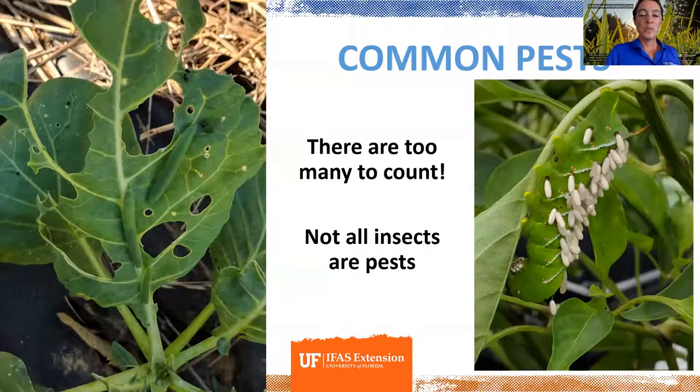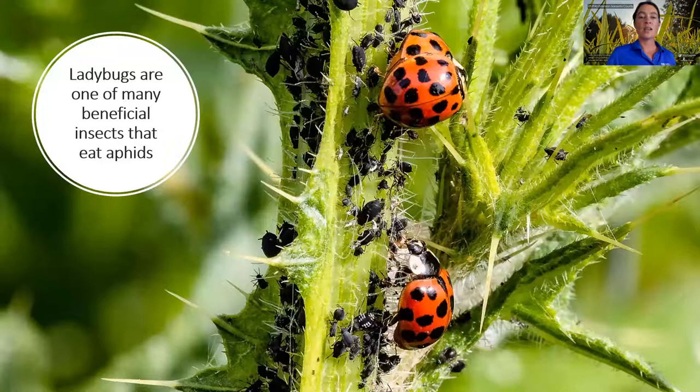And so it's really important to remember, though, that not all insects are pests. Some of them are actually incredibly beneficial, and not only beneficial to your garden, they're also just an amazing teaching tool with kids. So, you know, the example that most people know about are ladybugs. There are actually many, many, many beneficial insects like these ladybugs in the picture.